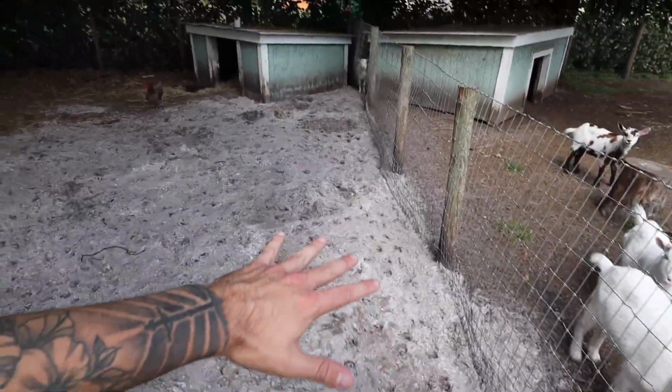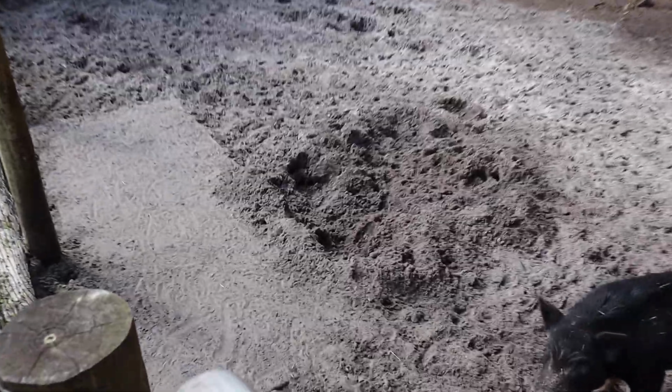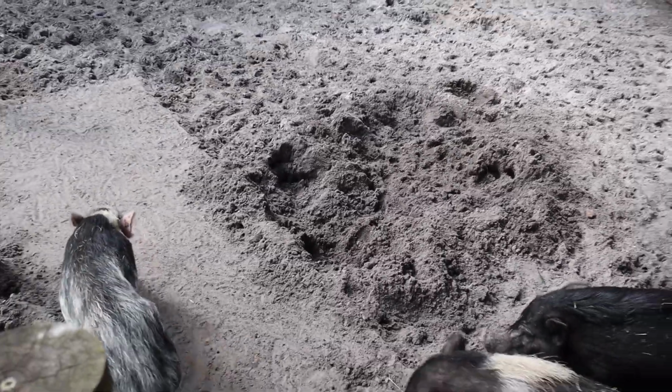And the pigs are loving the new dirt. As you can see, we added a lot of new dirt and they love it. You can see the little marks that they make. Look at them rooting. They're literally rooting it up.